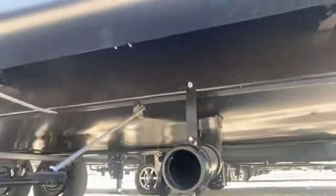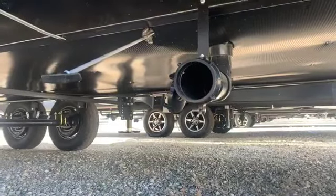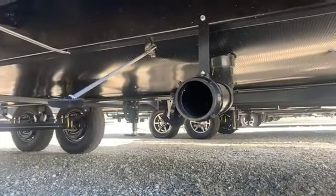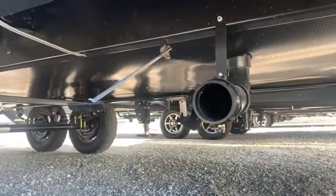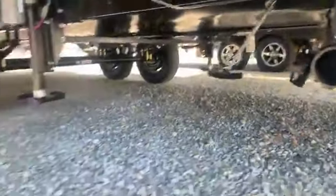Also this Arctic Wolf comes prepared with a little bit better insulation package than what you typically get on your campers. This is the dump station here. Notice you can't see the gate valve here. It's actually up inside of the insulated underbelly. That's nice. If you want to camp in cooler weather, your gate valves have to be in an insulated compartment, or otherwise they're going to freeze and break on you. So that's a nice feature to have.